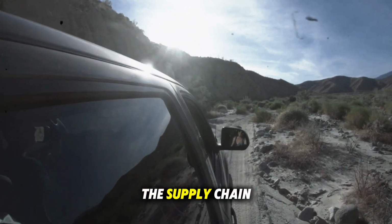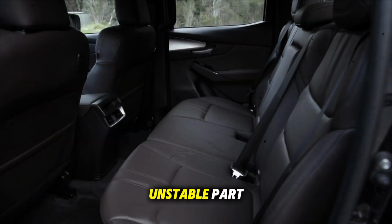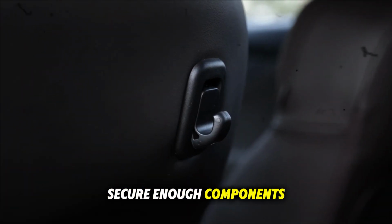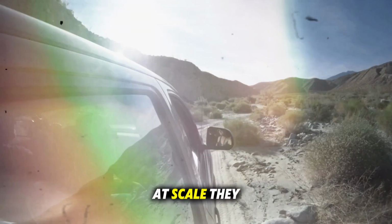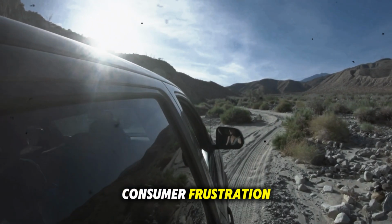And then there's the supply chain challenge. Global automakers are still dealing with unstable part supplies and fluctuating costs. If Mazda can't secure enough components to mass-produce this truck at scale, they risk massive demand but empty lots, a recipe for consumer frustration.